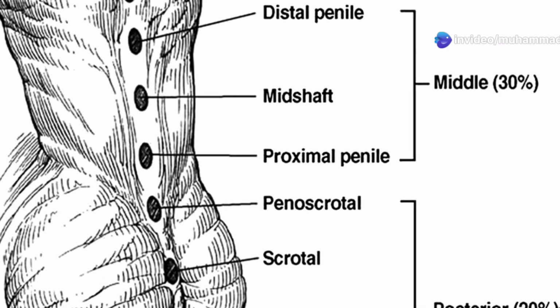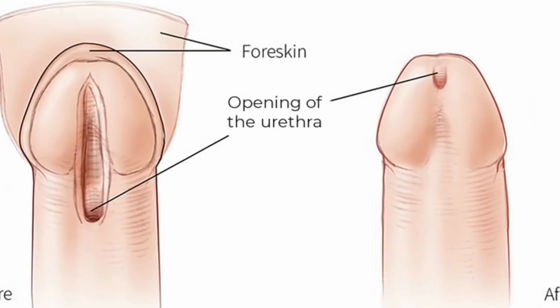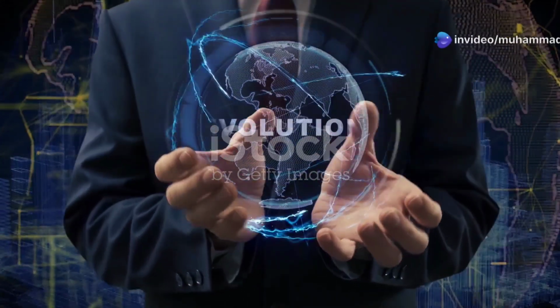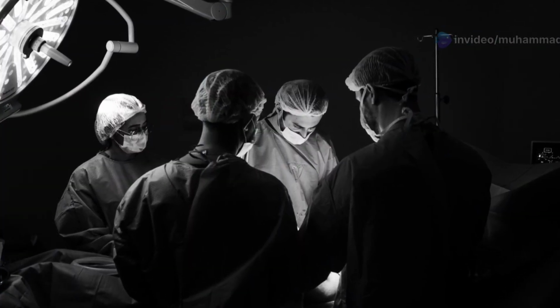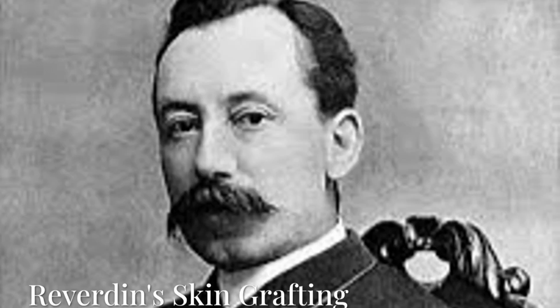We're exploring hypospadias, one of the most common congenital conditions in boys. It's defined by an abnormal urethral opening, challenging surgeons for centuries. We'll trace the evolution of surgical techniques from early attempts to today's precision-based repairs. Join us as we meet the pioneers who transformed hypospadias treatment and improved countless young lives.